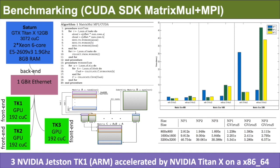On the left of the slide, the architecture of the cluster. On the right, in the center, the computation approach of MPI and CUDA matrix multiplication. This is a really common pattern in high performance computing and high performance cloud computing, so it's a benchmark that could validate the implementation. We have the same test with one computing node, two computing nodes, and three computing nodes, using GVirtuS and not using GVirtuS. When we don't use GVirtuS, we use the local CUDA device. When we use GVirtuS, we use the remote CUDA device. As you can see, the improvement of performance is remarkable.